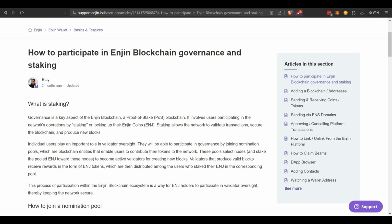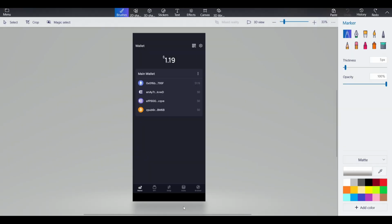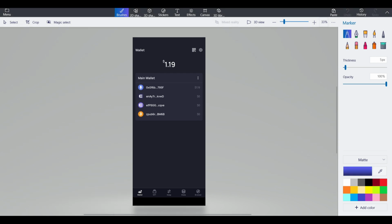So if we head over here to the staking, it's fairly straightforward. I gave you some screenshots of the Enjin wallet. So if I go in here, this is my wallet. I got $1.19. I brought over $4 of Ethereum to cover the gas fees. It was roughly $2.80 at the particular time to migrate some ENJ tokens. You're going to be migrating over to this EN address. So once the migration is completed, it's going to make you send it to the EF address, the Matrix chain. You're going to need to have it on the EN address to be able to stake.